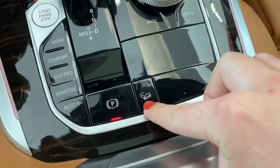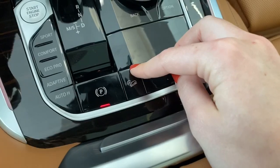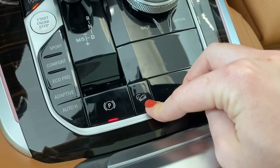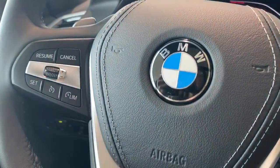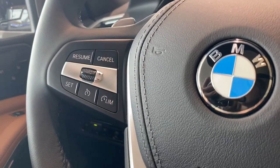This is your hill descent control. So when you push it, when the vehicle is on, you'll see an option in your dash to set a speed that you want to go down a hill at. You adjust that speed by adjusting this dial here. Again, I do have a full, more in-depth video on the United BMW page.